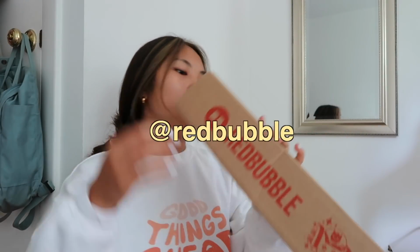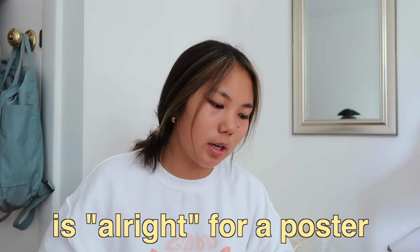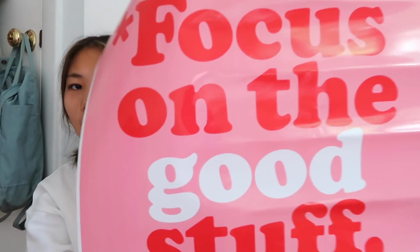Now I'm gonna show you guys the last thing from my haul, at the moment. I ordered a poster from Redbubble. I plan to put this poster near my bed. It was like $30, which I feel like is alright for a poster. I feel like posters have been really expensive, but at the same time, it's just a piece of paper. It says, focus on the good stuff.